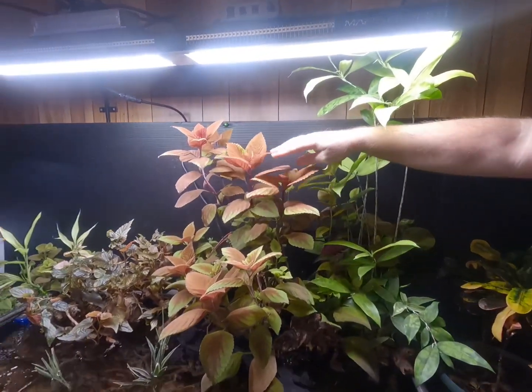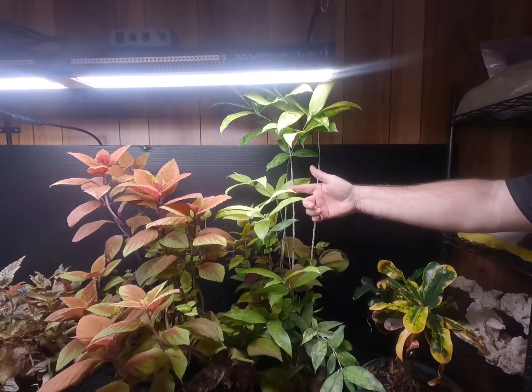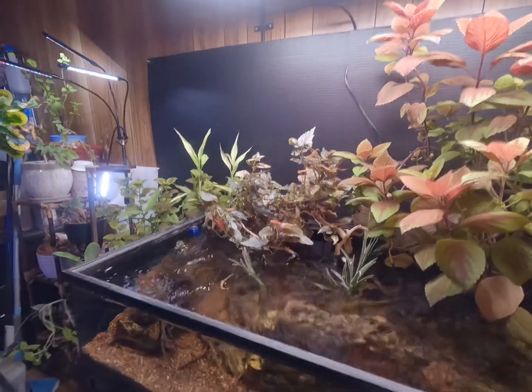Y'all see the sexy beard? There he is. And the older growth is red. Okay. And this is some kind of bamboo or something. I don't know what the rest of them are. The one on the end is a lucky bamboo. Well, y'all check this out, man.